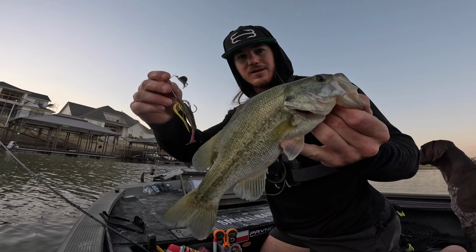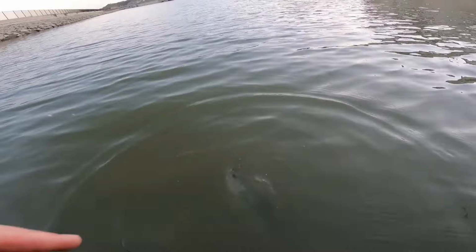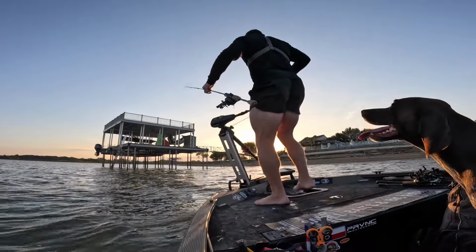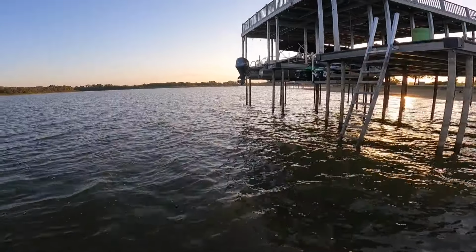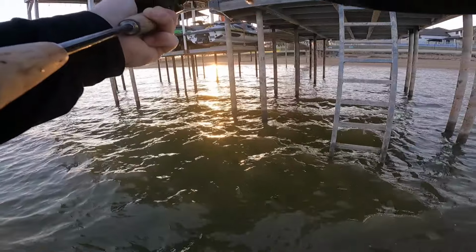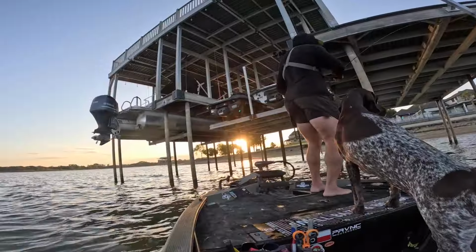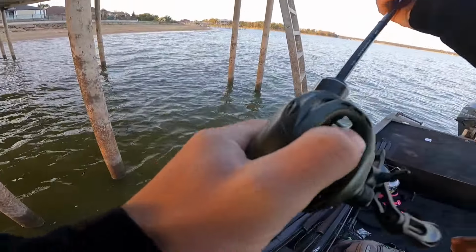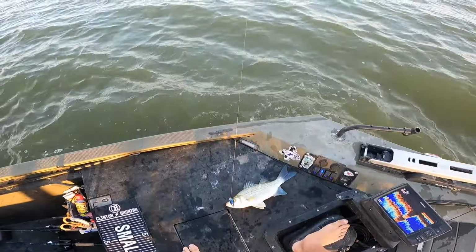Got him on the 1/8 ounce Cyclops buzzbait, y'all. First bass of the morning's just a little 12.5-inch guy. Oh my goodness, guys. Gotta get him out from around this ladder, whatever that is. Oh, likely suspect. Yep. Oh, that's a big one though. Heads up, Oak. Nice. Jeff's little square bill definitely will catch these.